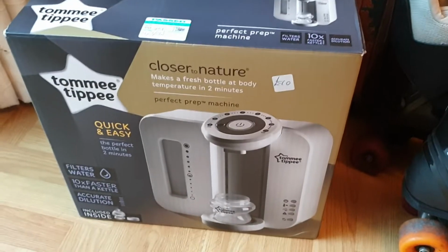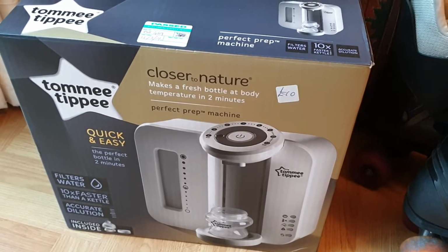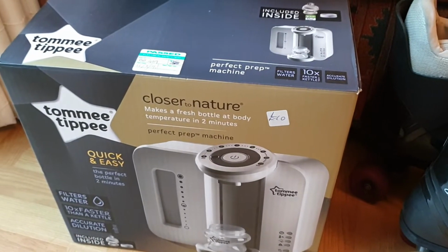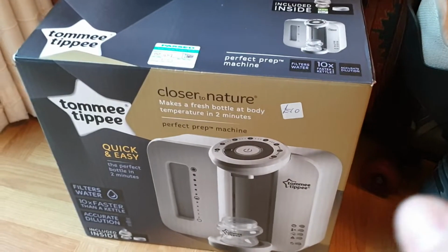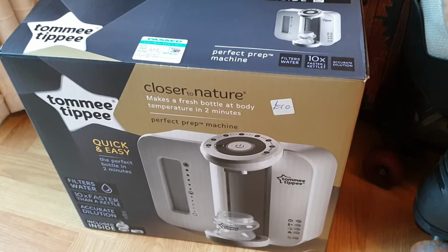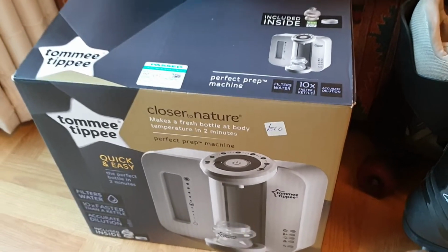This Tommy Tippy thing, it's like a baby bottle machine, but it was like brand new inside. It was a tenner. That was actually from the charity shop, but I've never picked one up before, and because the condition was so good, I think that's probably like £40, so that's not bad.